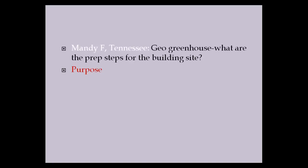What are the steps for building a greenhouse? Mandy wants to know from Tennessee. First of all, you need to ask yourself, what do we want to use the greenhouse for? Do we want to grow year-round? What's the environment? Is it cold? Is it really hot? And what size do we want? How big do we want? My 20 by 40 greenhouse provides more food than my wife and I can eat year-round.